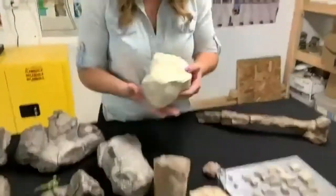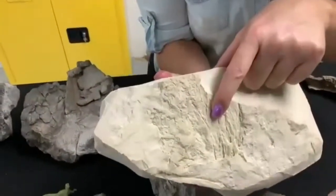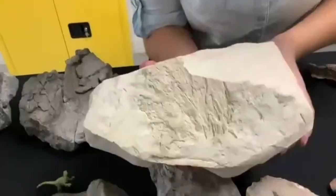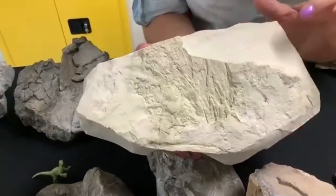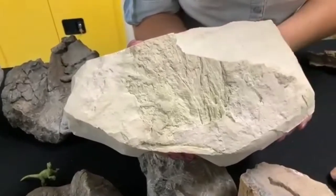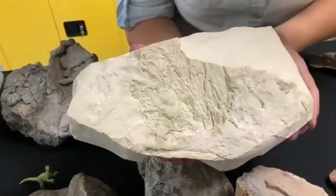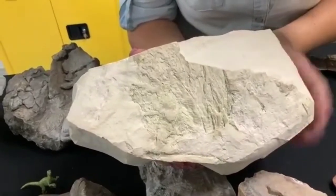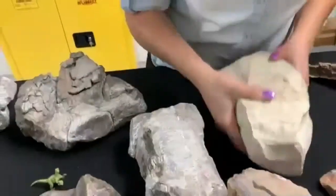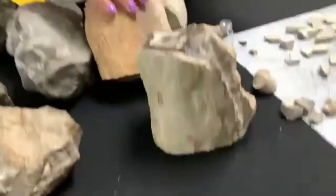So we have, I don't know if you can see this little plant leaf right here. So soon we'll be having our autumn leaves falling to the ground. So this was a pond that got covered in an ash layer. This is all ash from 100 million years ago that covered a pond, and it preserved the plants that were in this pond. So these were the plants that this big hadrosaur would have been munching on. We also have different petrified wood and other plants that would have been there too.